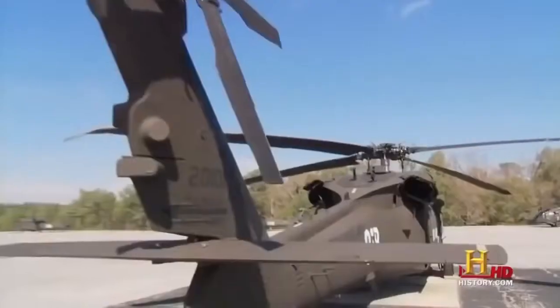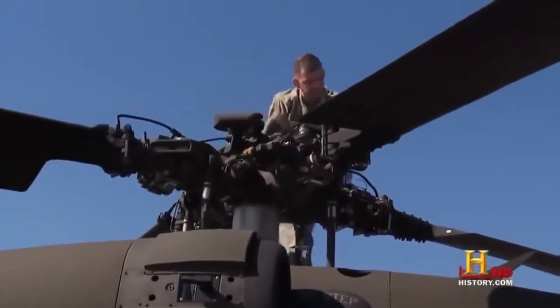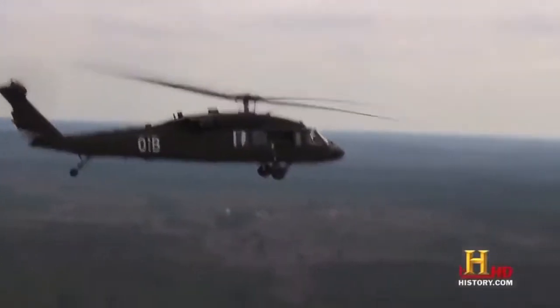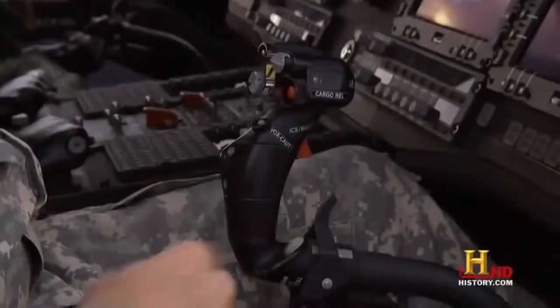The key to understanding how to fly a Black Hawk or any helicopter starts at the hub. The hub is a central portion of the rotor system. It's the part where all four rotor blades hook together. The hub, or rotor disc, tilts to give the helicopter directional flight and is controlled by the cyclic.